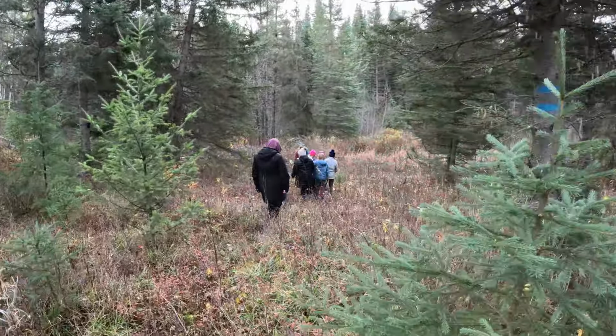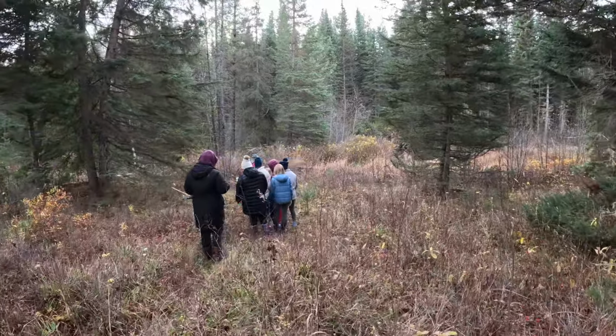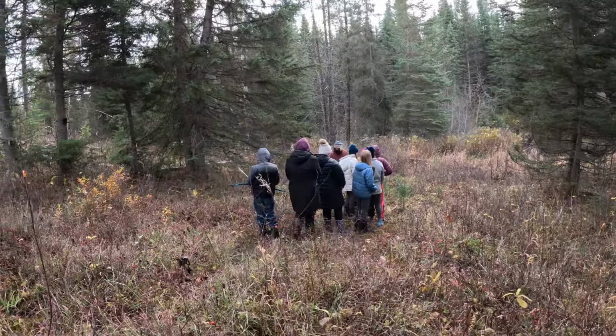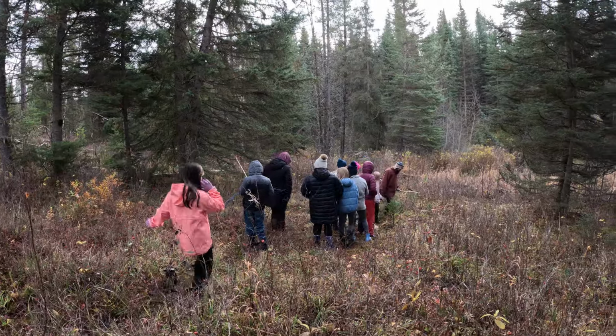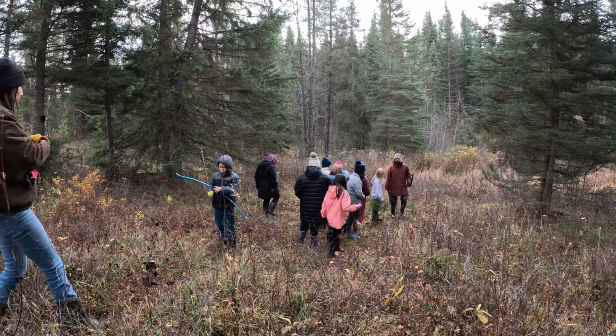What do we think ate that pile? The bear? So there's some bear poop there, so the bear definitely ate it. What other clues are around here as to what might have eaten that stuff? Wolf? What clues do we have that there's a wolf here today or yesterday? So those bones, I didn't put those bones there. I don't know where those bones came from.